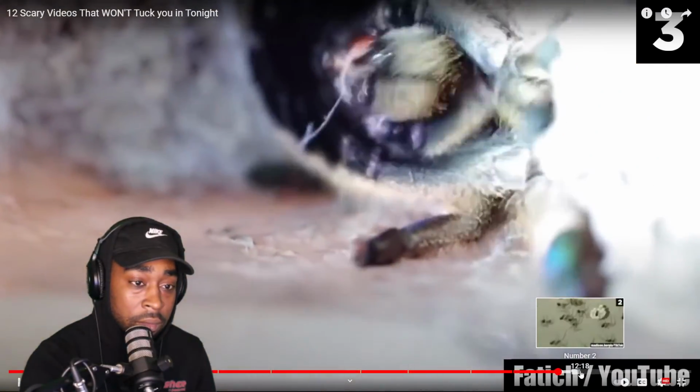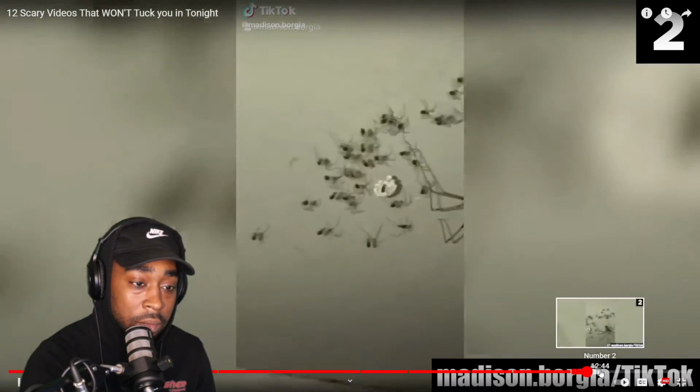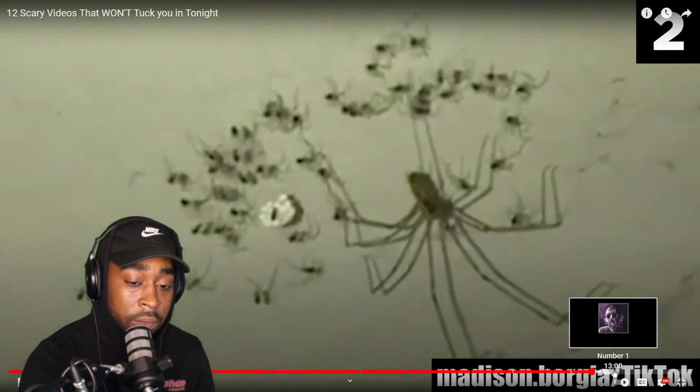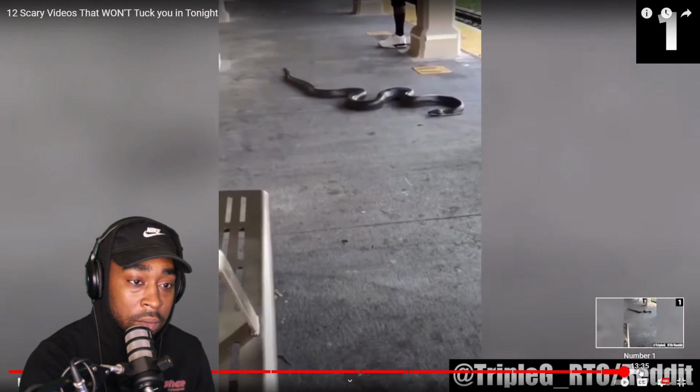Sounds like a tiny rain stick. Captured this enormous mama spider and all her little spider babies just chilling outside. Most commenters say they're moving.